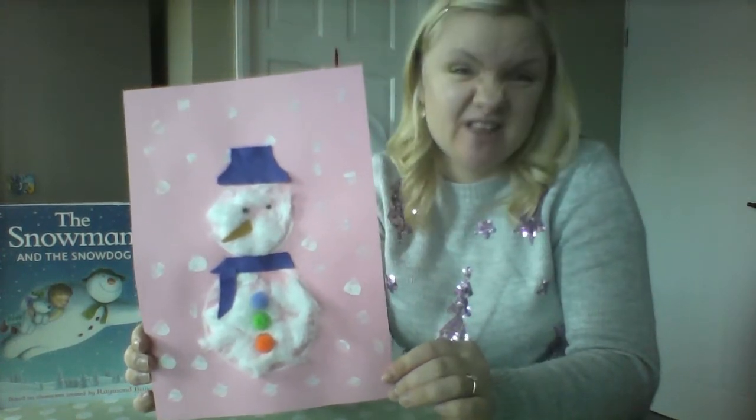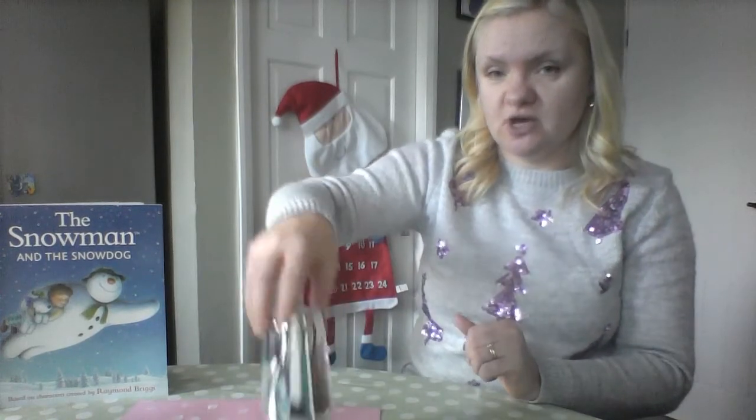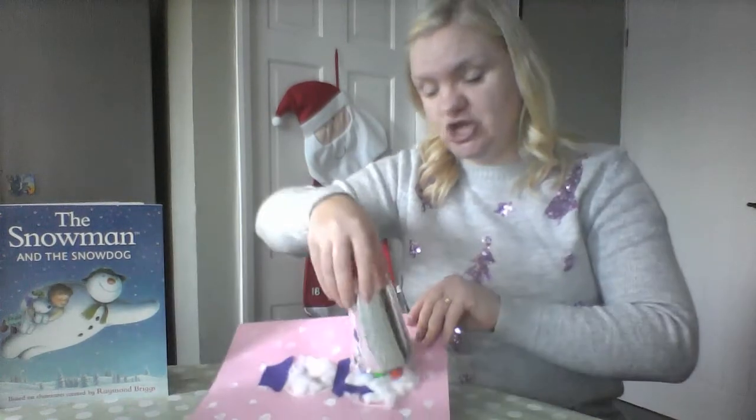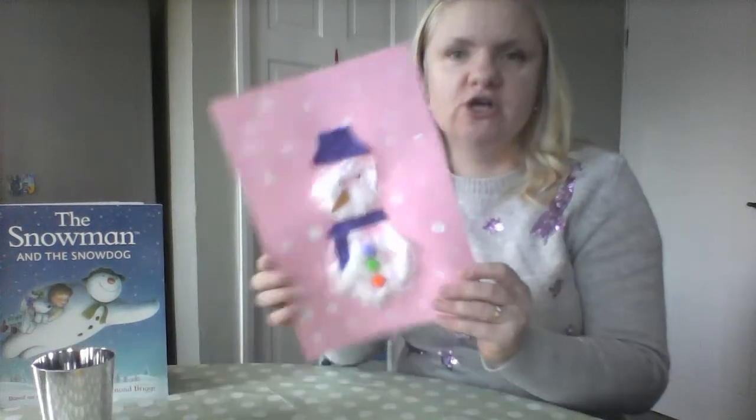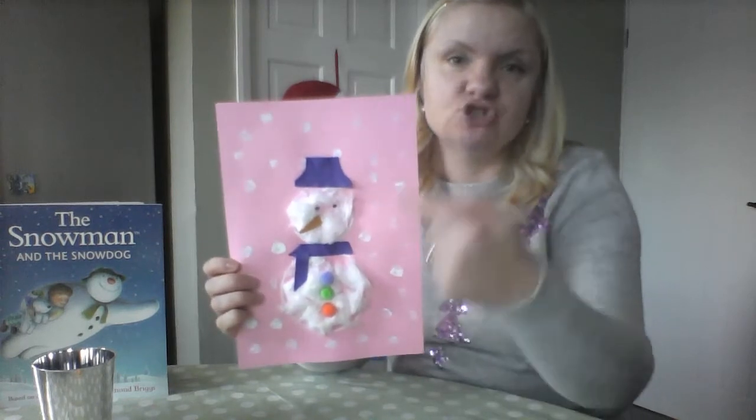That's activity 1. Next, I thought we'd get a little bit creative, and you could do some snowman pictures using lots of different materials. So anything that you've got around the home, really. But what I've done is to make the shape of the snowman, I've used a cup like this. I've popped some paint onto a plate, and I've put the cup on the plate and used it to make the shape of the snowman so that it's hollow. So you've just got the circles outlined.